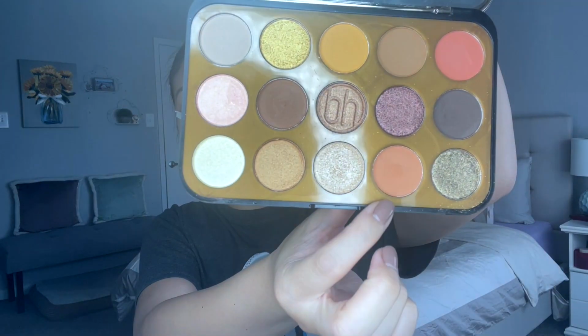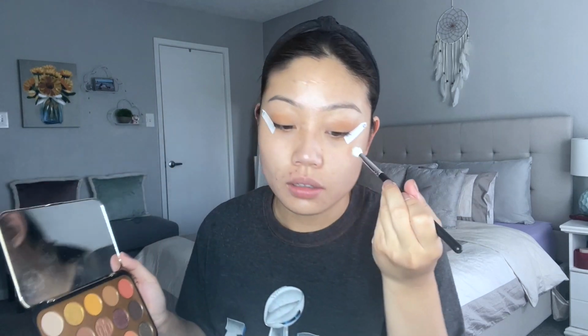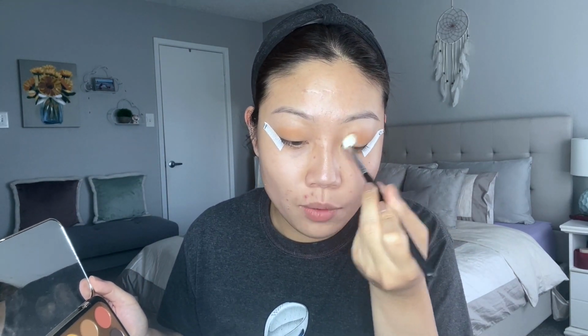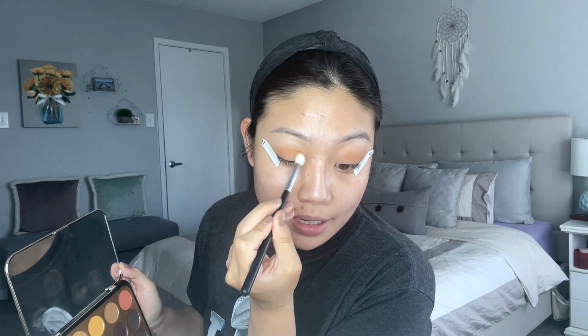Okay, then I'm gonna take this peachy shade right here and go in even deeper into the crease and just work that together. Like I said, I want something neutral, so I don't want to do anything too crazy on the eyes. But yeah, I'm excited to do that.